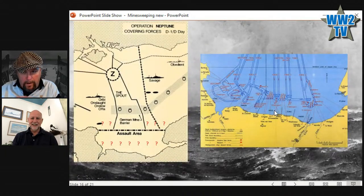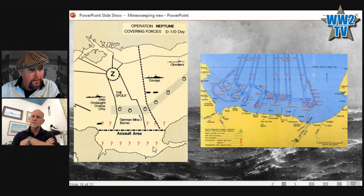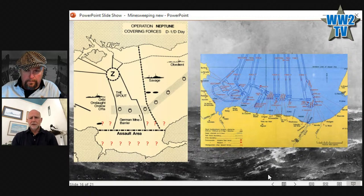So just to recap, in the area that they were not certain about, there was nothing there. They weren't expecting that. No. The main German mine barrier was weaker than expected. Good. Again, down to those reasons I outlined earlier, and the Germans just didn't have the level of sea control to be able to maintain a viable minefield there.